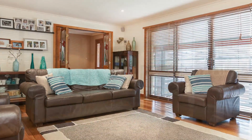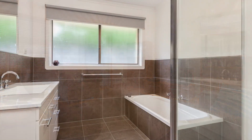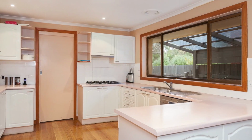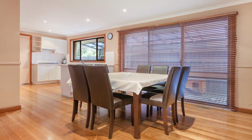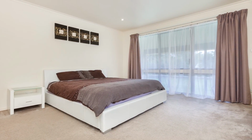The beautifully renovated home maintains original features, including hardwood flooring, LED light, and a cosy open fire in the living room to snuggle up on a cold winter's night. The recently remodeled kitchen and dining area offer the most up-to-date appliances with a large open-plan living expanse. Large bedrooms with built-in robes and the master with walk-in robe, full ensuite, and has direct access to the veranda.